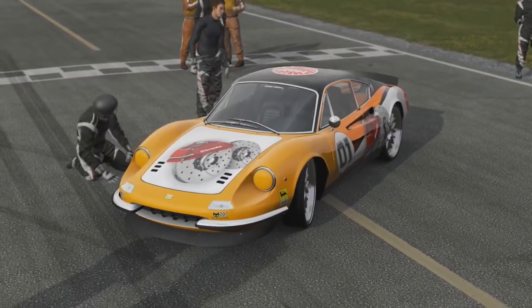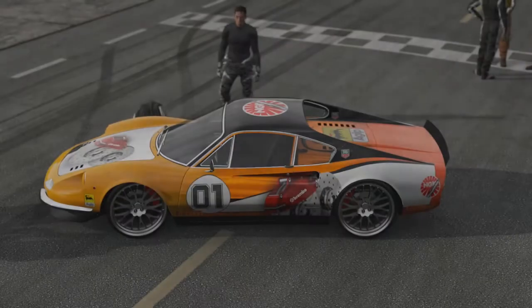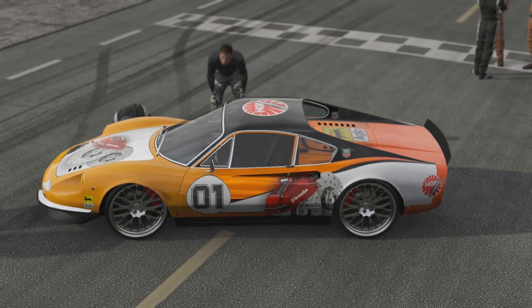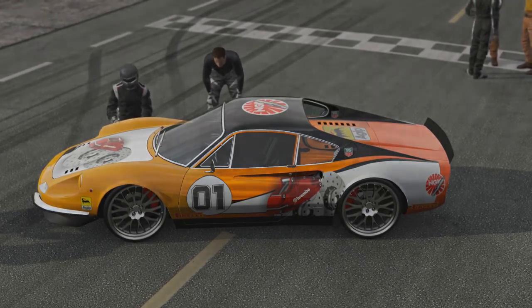So it'll be the same for everybody when I run it. It'll be a standing start, 1 lap race. It'll be the first lap that I actually run, so it'll give a true reflection of how easy or how difficult the car is to handle.